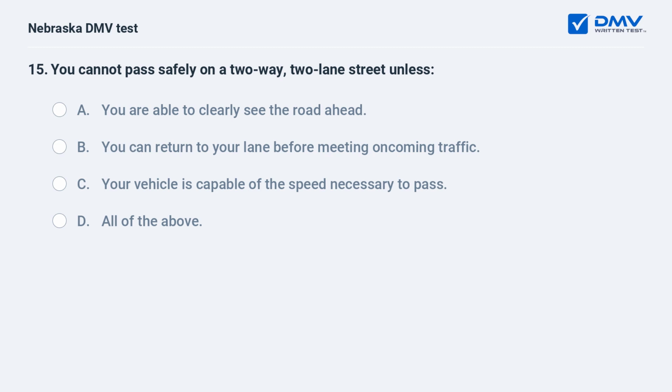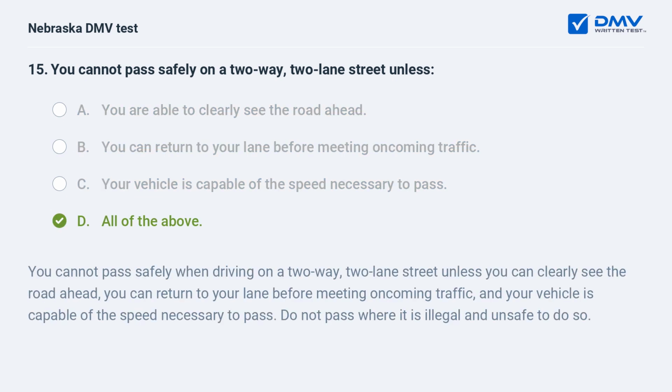You cannot pass safely on a two-way, two-lane street unless A, you are able to clearly see the road ahead. B, you can return to your lane before meeting oncoming traffic. C, your vehicle is capable of the speed necessary to pass. D, all of the above. You cannot pass safely when driving on a two-way, two-lane street unless you can clearly see the road ahead, you can return to your lane before meeting oncoming traffic, and your vehicle is capable of the speed necessary to pass. Do not pass where it is illegal and unsafe to do so.